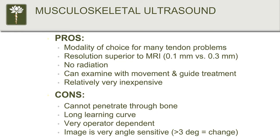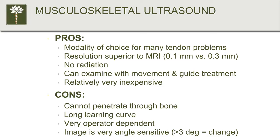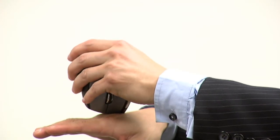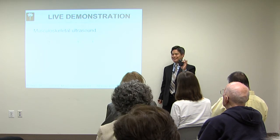Long learning curve for doctors who are doing this. It takes a long time to learn how to use this thing, and it's very operator dependent. Just because 2 people do ultrasound, there can be a huge difference in their skill level. And the image is very angle sensitive. If you change the angle of your probe as little as 3 degrees, it can significantly change the quality of your image. And so you have to have somebody who has a really steady hand.